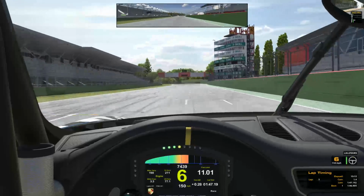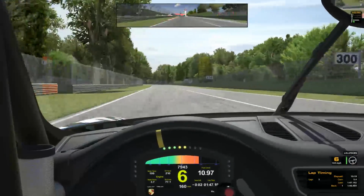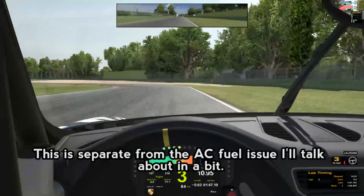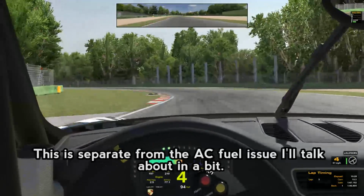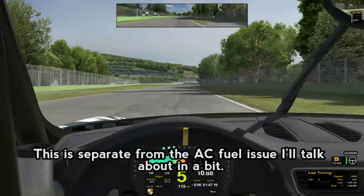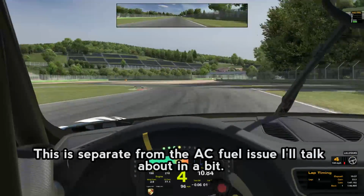Something else worth mentioning is it felt like the car in Assetto Corsa was more mid-engine rather than rear-engine. For example, coming around the sweeping downhill right-hand corner into the final double left corner. Sorry, the name escapes me right now. But in Assetto Corsa, you could easily keep the throttle pinned through that right-hander and still set up well to the right to make the left.